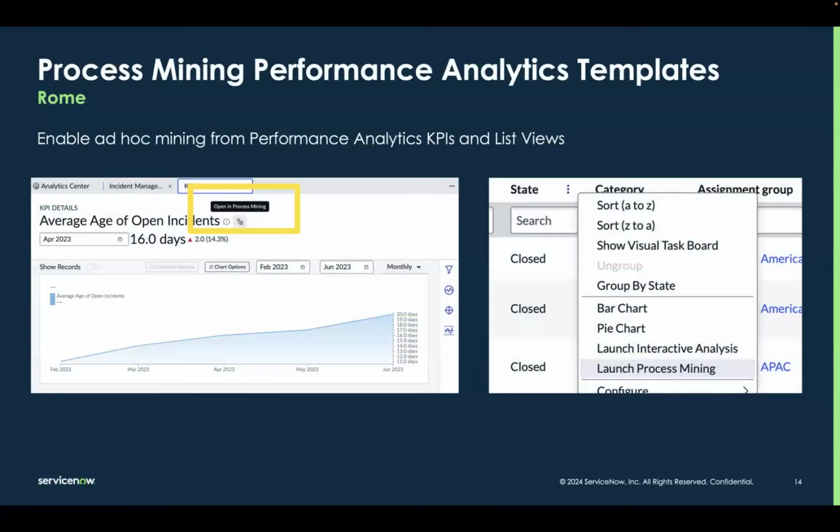So since the Rome release, you've had the ability to run ad hoc mining jobs from your analytics hubs, your KPI details pages, or even your list views. So if you were to drill down on a performance analytics KPI for closed incidents in, let's say, the month of April, in a single click, you could actually generate a visualized process map of those incidents to see how they were progressing to closure, right? So to get from a performance analytics KPI to a visualized process map of just those incidents behind that KPI.